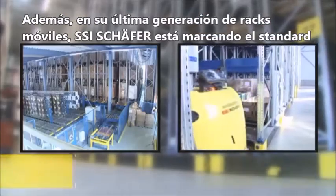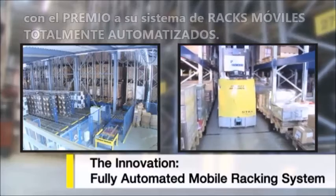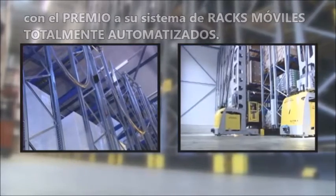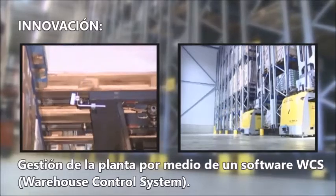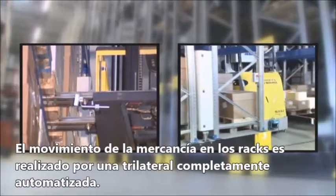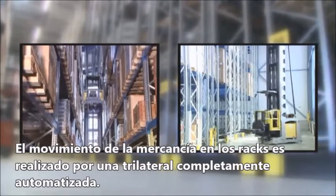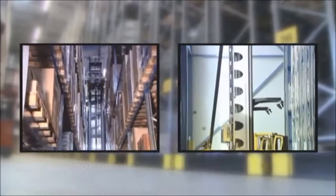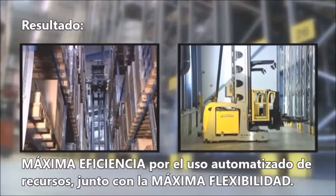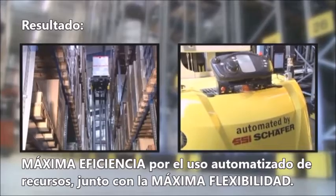In addition to the latest generation of mobile racking, SSI SCHAEFER is setting the standard with the award-winning fully automated mobile racking system. The innovation. The management of the plant is carried out by a warehouse control system. Movements of the goods in the racking are carried out by a VNA vehicle. The result: maximum efficiency with optimized use of resources paired with maximum flexibility.